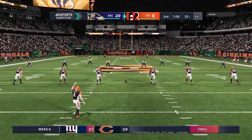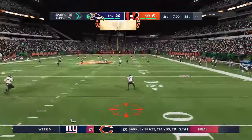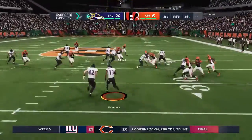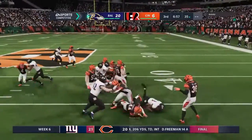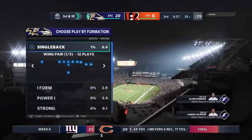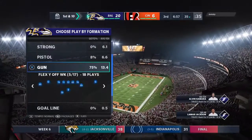Coach, the Ravens ready to receive it, and they've got the lead as well as we resume play in the second half. Taken from about the 12. The lane opens here. He's past the 30. And good starting field position. He'll get this one all the way up to about the 35-yard line.